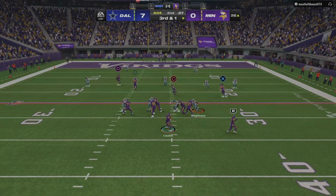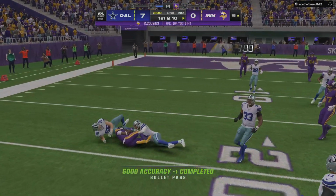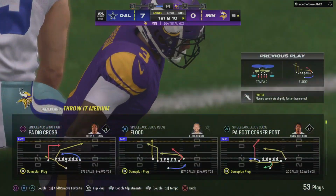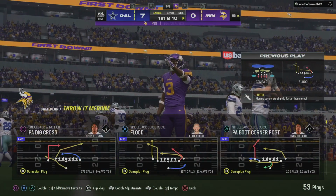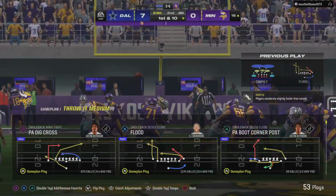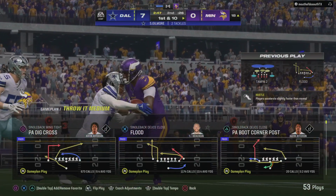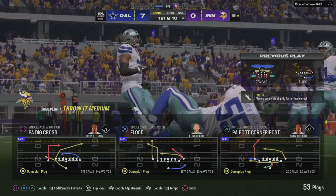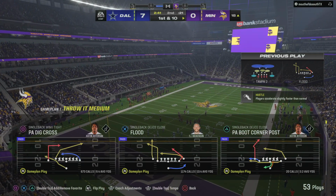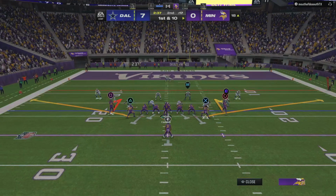On 3rd and 1, here's Cousins. He has his target. It's Addison. And he will have a Vikings 1st down as they're able to convert by plenty there on 3rd and 1. Would it be safe to say that as precise as routes are supposed to be run in the NFL, maybe they're not quite as precise in college ball? That's accurate, yeah. And I think we saw a college route in the NFL there. Just find the soft spot, find the dead zone, and find the first down. And that's what he just did.